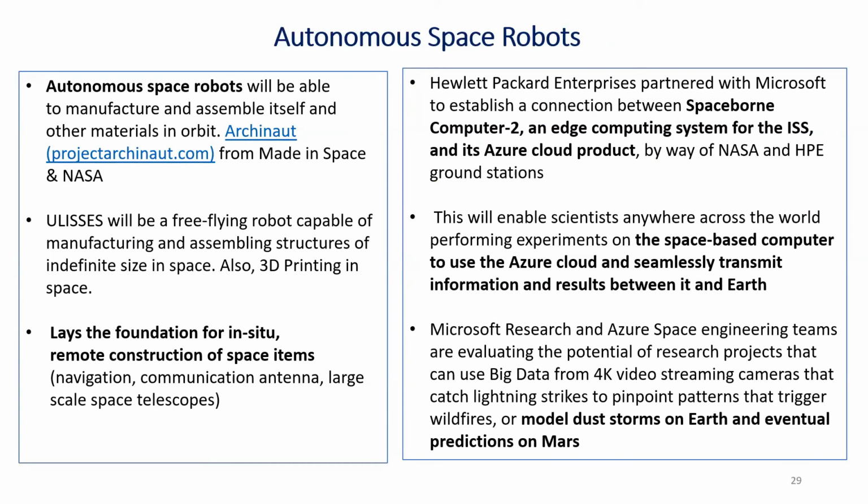So we've discussed autonomous robots before, but I just wanted to draw your attention to the right side of the slide, where HPE and Microsoft are collaborating to develop Spaceborne Computer 2, leveraging the Microsoft Azure cloud to use edge computing for ISS products in underground stations. This will enable scientists anywhere across the world who are performing experiments on the space-based computer to use the cloud and seamlessly transmit information and results between it and the Earth.